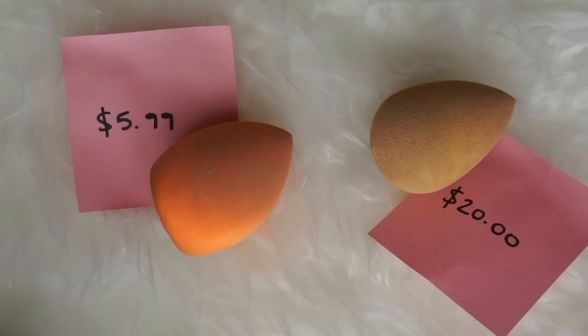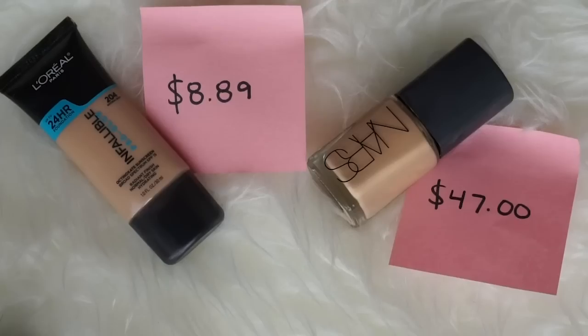One thing I always notice is that drugstore foundations don't smell as good. Not that that matters at all, but sometimes when I'm putting on makeup, if it smells good, I think that's so nice. So I'm going to give this just as much blending effort as I did the other side. Go right down the side here, and I will report back.